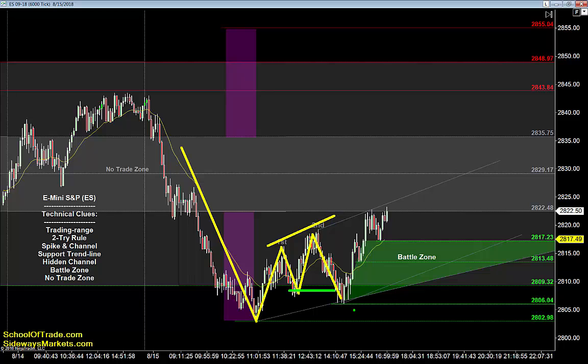And the most important thing, guys, is that whether or not you figured out this is the two-try rule, look at the personality shift. Look at how the buyers couldn't get very far away from that moving average before, but now look at the buyers strutting their stuff. Believe it or not, that's not actually the buyers buying right now. That's the sellers waving the white flag. Check, please, I'm done. The sellers are getting out of Dodge.